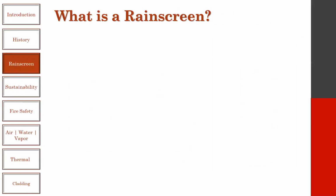What's it do? What was that again? It keeps most of the water out. What else does it do? Makes the wall breathe. That's right. Makes the wall breathe and channels the water that gets in to get out. So that's exactly what it does.